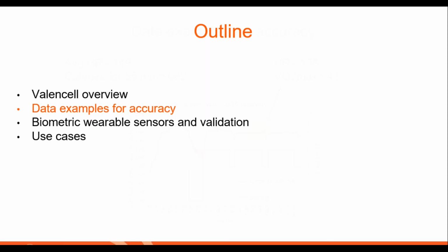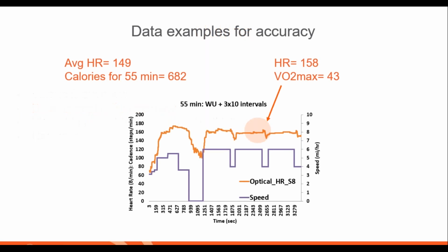Now I want to give an example of some data accuracy here. We're not going to go way into depth with this, but this is an example. What you see along the bottom of this graph is time. This is a 55-minute exercise session. It includes a warm-up there that you see there on the left side, and then 3 10-minute intervals at the same speed. So what we see with the orange line on this graph is the heart rate from an optical sensor. The purple line is the speed of the trial.